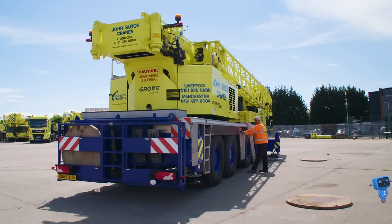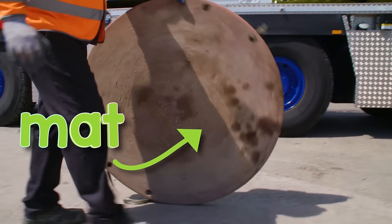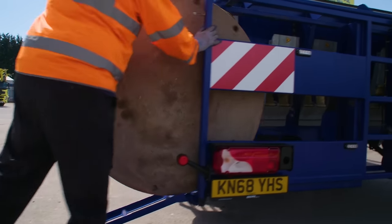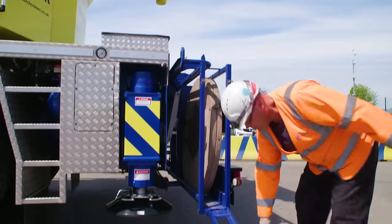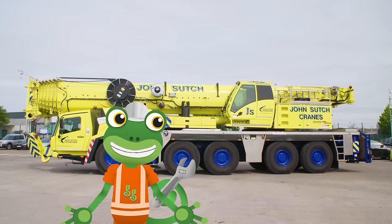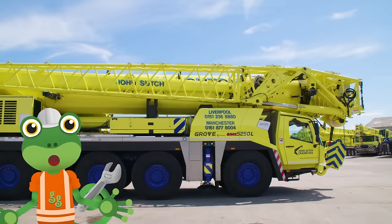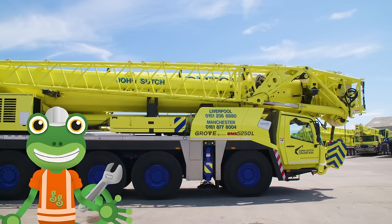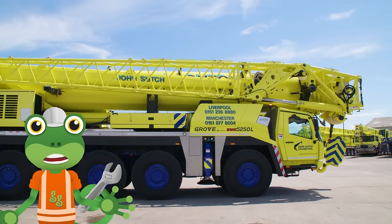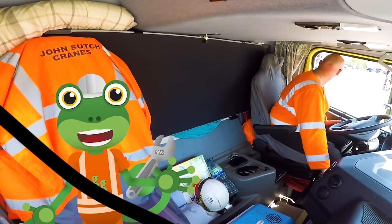The outriggers were sitting on special mats, which stopped the super heavy crane from cracking the floor underneath. Ian neatly packs them away at the back of the truck. Wow, that's brilliant! Now Ian can jump in the front cab and press one final button to balance the truck, ready for driving. Can you see it wobble? Look, it's rising up. And now it's ready to drive. Off we go!